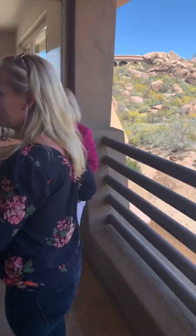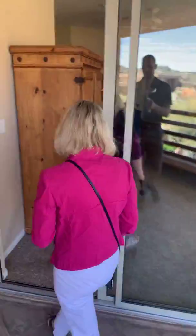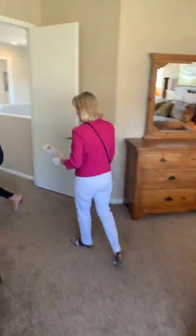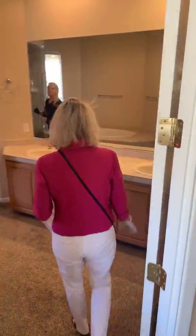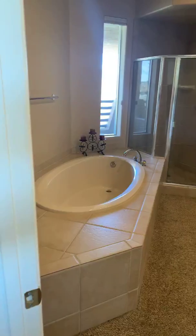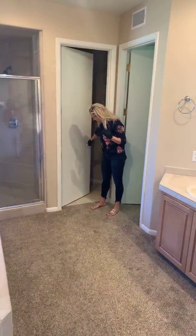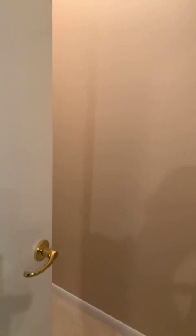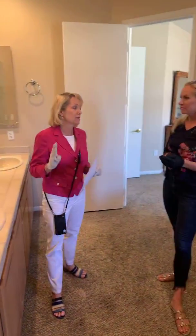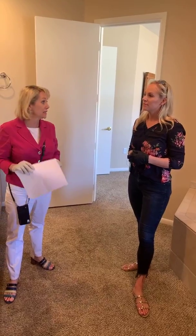Do you want to see the master bath real quick? We'll go back in here. Okay, so master bath, you've got 2 vanities, a large soaking tub, shower, and a nice big walk-in closet, and then the water closet. On the size of this unit, it's 3,017 square feet, 3 bedroom, 3 bath. It was built in 1999.